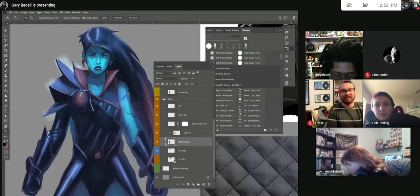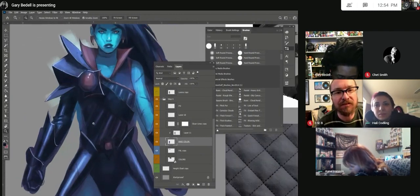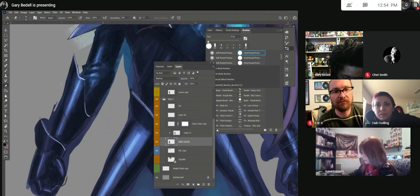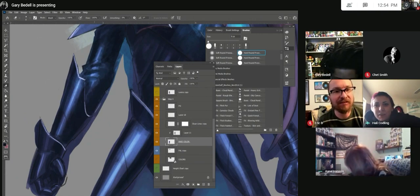I love the way that comes out once you trim the edges there. Guys, I'm gonna stop in a few minutes. I kind of want to finish this on my own time. The armor, her gauntlets look super dope. Thanks, dude. Yeah.